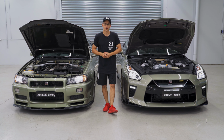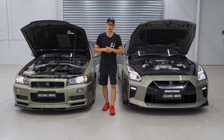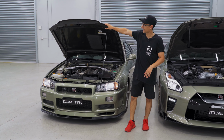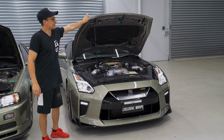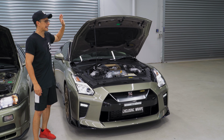All right guys, so before we talk about the engines, the first thing that I noticed when I opened the hoods on these two cars was the weight of the bonnets. So this one here, the 34, has the carbon bonnet, super lightweight, but very strong. The R35 has an aluminium hood, which is still quite lightweight, but when you compare the two, felt a lot heavier.